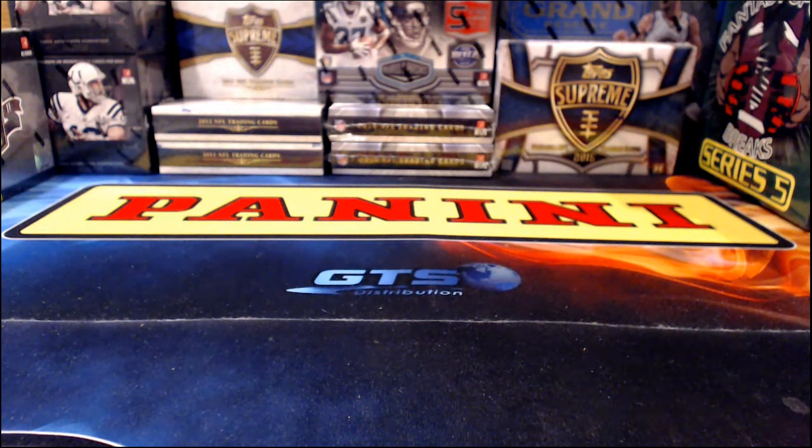One more thing to tell you, and then we're ready to rock and roll. Because this is the start of a new case, here's what's going to happen. I'm getting ready to take all of these mini helmets out of the case. I'm going to stack them up on the table and number them on the end. Then we'll use random.org to determine which 4 boxes we open tonight versus which 4 boxes are held out for the next break. So that's how that's going to work.